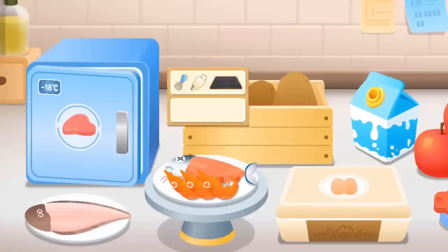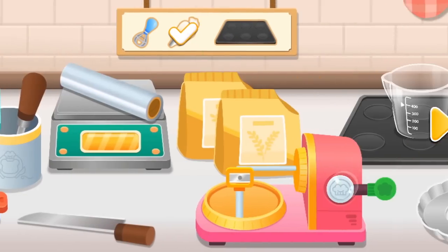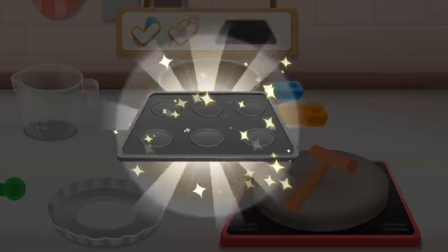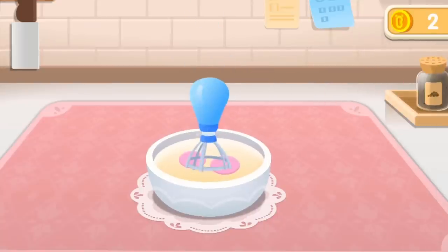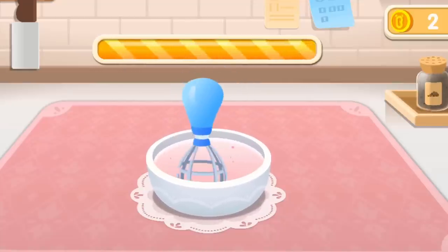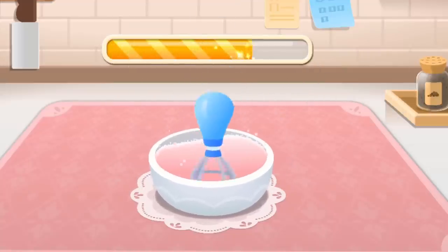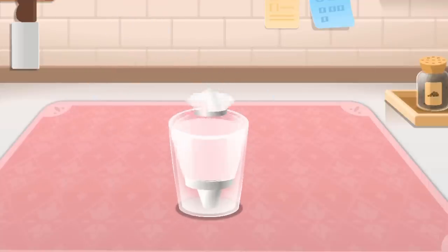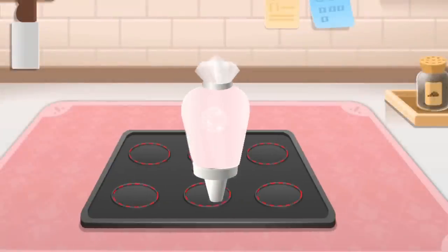Dessert. Macaron. Choose the things you need. Pastry bags. Mixer. Not this one. Macaron baking tray. What color of macarons do you want to make? Flour. Macarons need to be the same size.